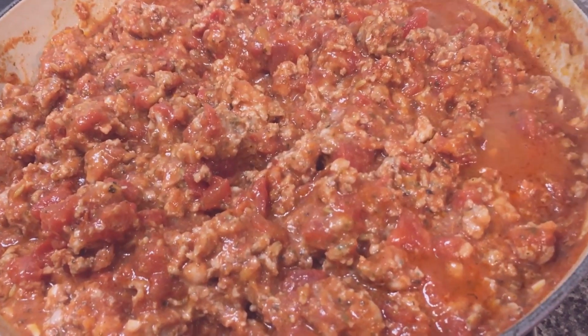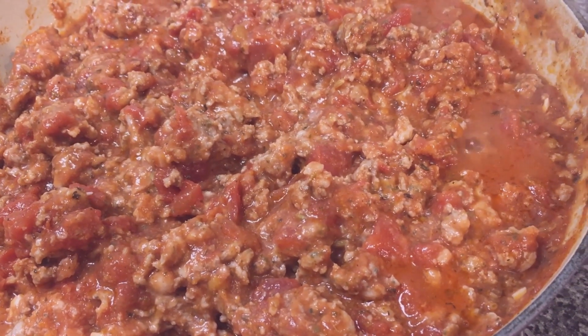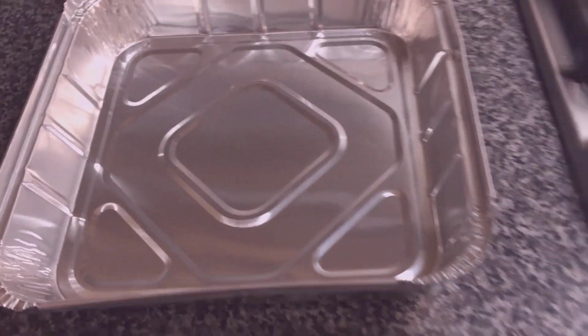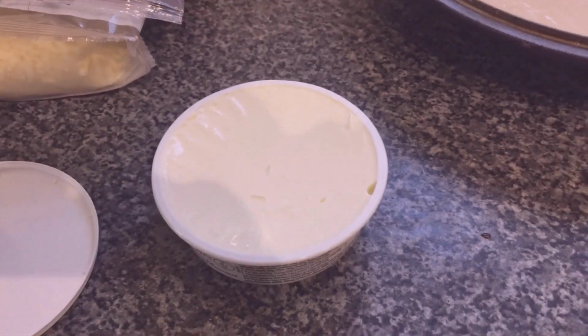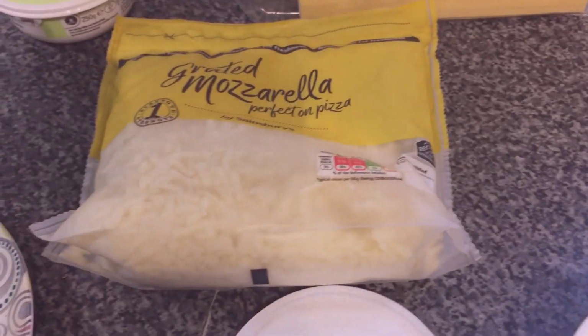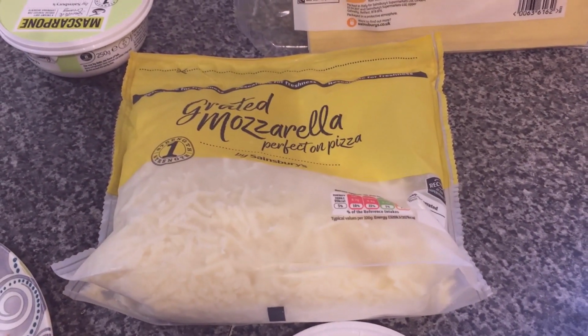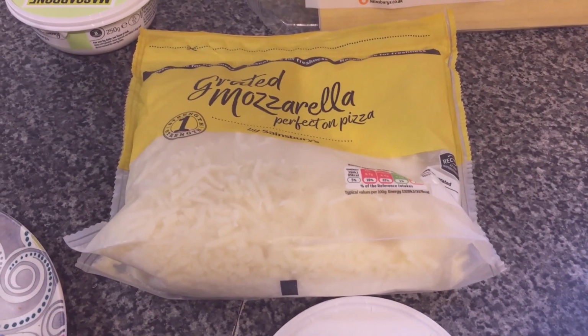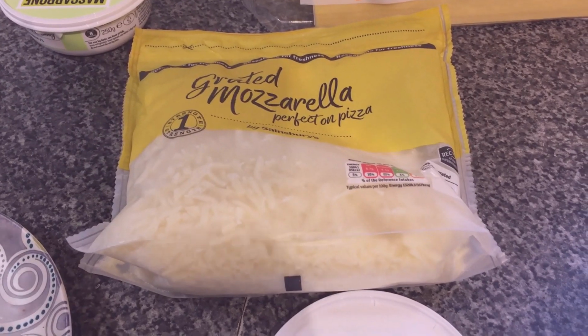It's the next day now, and what I'm going to do, I've just heated this up gently, and I'm going to spoon some of the mixture into these. Just thought it was easier. And then layer up with a little bit of mascarpone and grated mozzarella, and then you use fresh lasagna sheets. And the idea is that the mozzarella and the mascarpone are a substitute for the bechamel sauce, so you're not making a roux and all that kind of stuff. So I'll show you a little bit of the process.